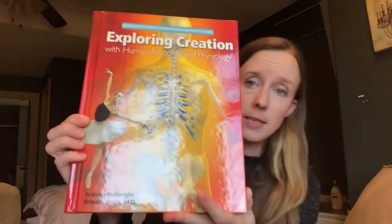We are going to a co-op this year, which is one day a week. That's nice, and it's really more for a social aspect than anything else. But I do really like the science that they're doing. It's Exploring Creation with Human Anatomy and Physiology by Apologia, and he is really learning a lot from this. We also did the junior version of the journal, and he's doing the journal along with them at co-op.